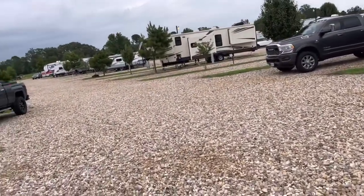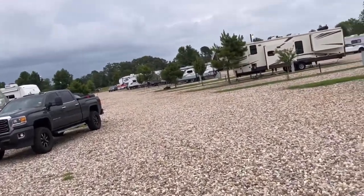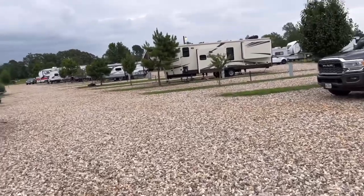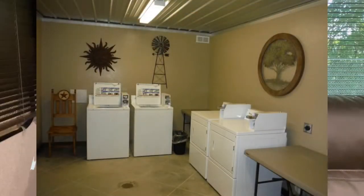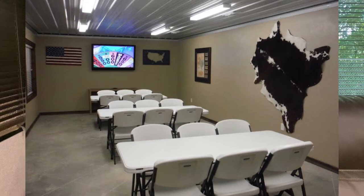The only thing Mary Lou didn't like as much was that it was on gravel, not concrete, but it was actually river rock gravel, which is not nearly as dusty. Washrooms were very clean. It had laundry service. It even had a meeting room up there that had a 55-inch TV in it. So it was a very, very nice little campground.